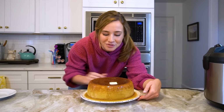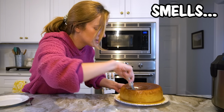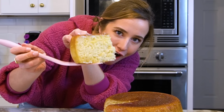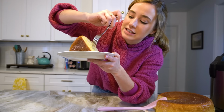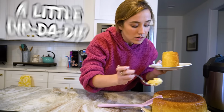And it just keeps on running. It's like watching a lava lamp. Smells divine. Please be cooked through, please be cooked through. Oh my gosh, it's cooked completely. I know this part looks a little bit moist, but that's just the syrup. This center, perfectly fluffy. And let's try a little dip to dip.